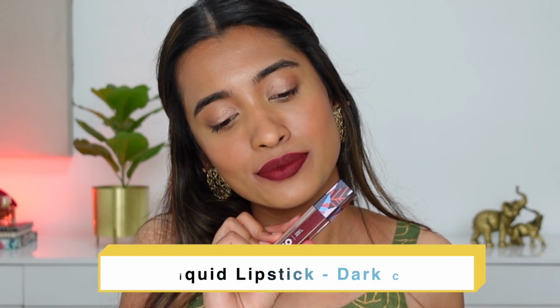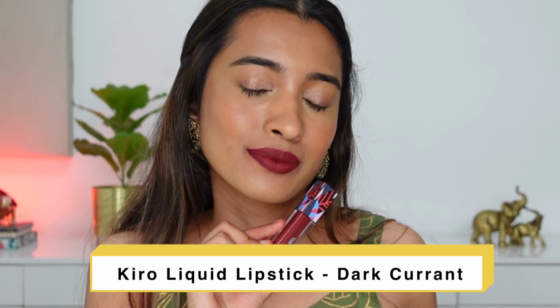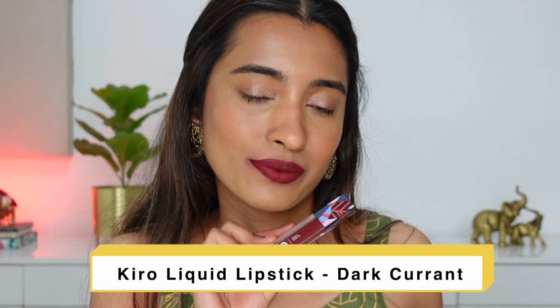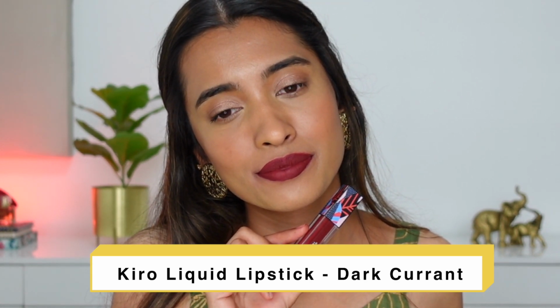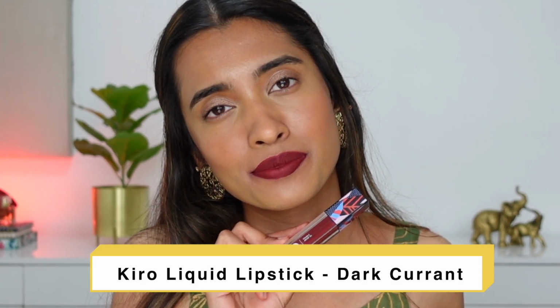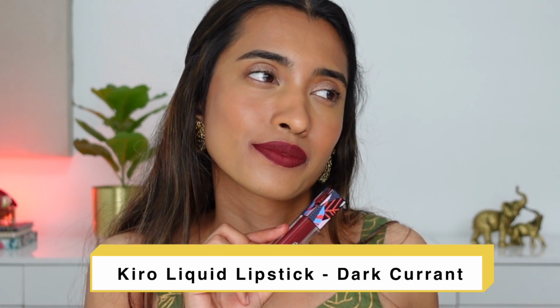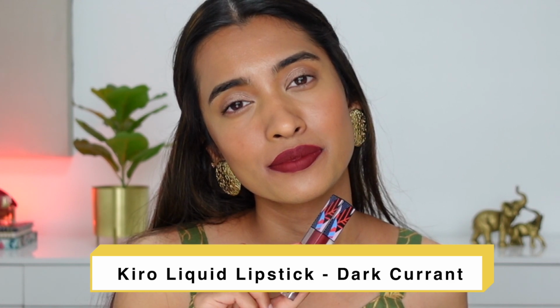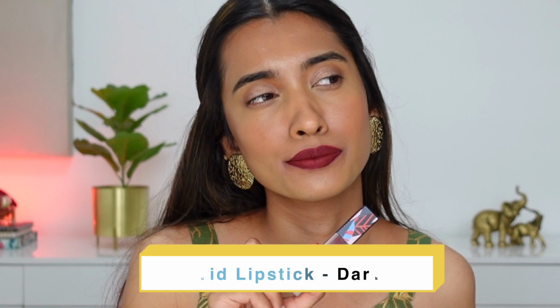Okay, the next shade we have is Kiro Dark Current. Excuse the application because I went a little overboard, but look at this shade. Such a deep berry shade, but not one bit patchy. Goes on really even, and it's very rare that such a deep shade goes on really pigmented and smooth and without any patchiness. And this is for anyone who wants a deeper shade to experiment with.